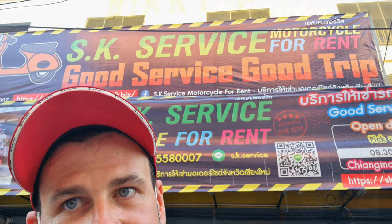Guys, back to reality. We are on our way to the airport. We are just waiting for the taxi. We just brought back the bike to SK Service. This is an excellent company to rent a bike when you want to travel or don't have transportation in Chiang Mai. The bike we rented was in excellent condition. They give you the bike full petrol, so nothing to worry about. Great service, excellent. So guys, I'll see you at the airport and then back to Bangkok.